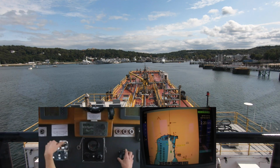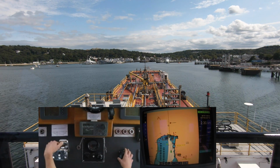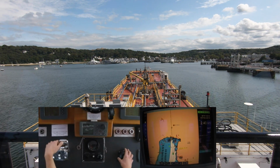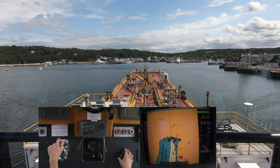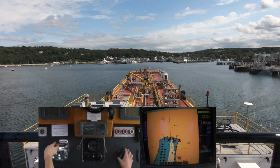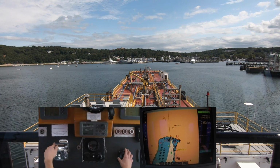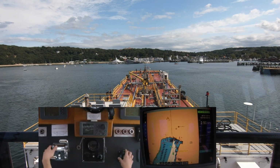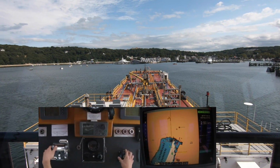Give her a good shot with the starboard engine. Get it spinning, and give us enough momentum to get over there. Use my port engine now. I don't actually want to get a lot of momentum going forward. I don't want to pass up the dock. So then my port engine starts slowing me down, sucking me towards the dock.